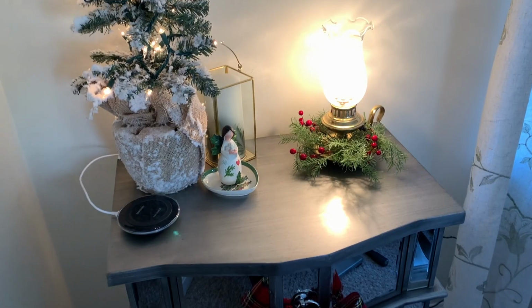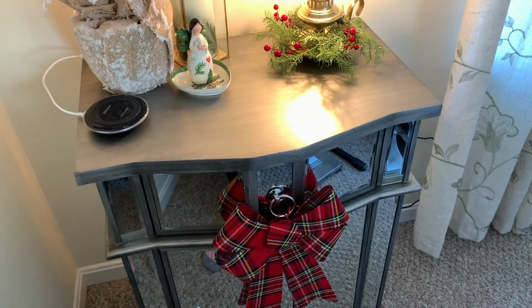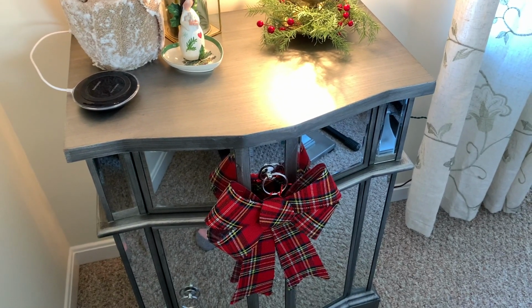And then I even added a plaid bow to that side table over there in the corner, and now your eye is just seeing these bits that go together all around the room.